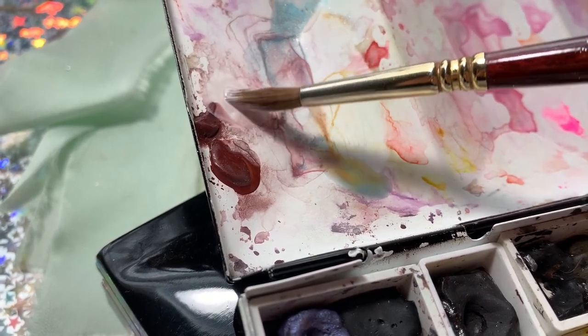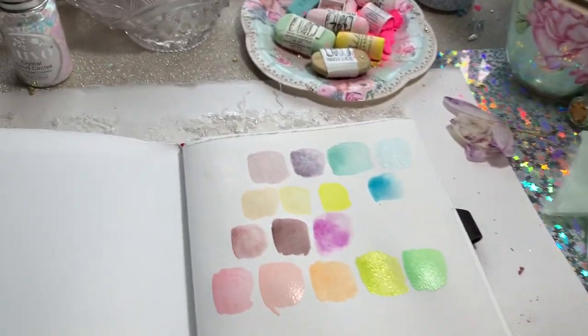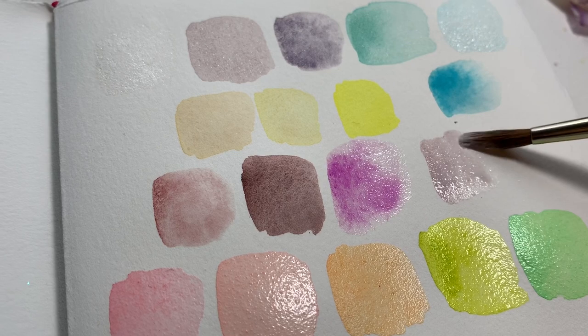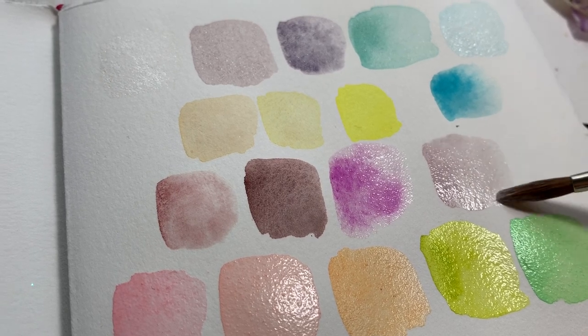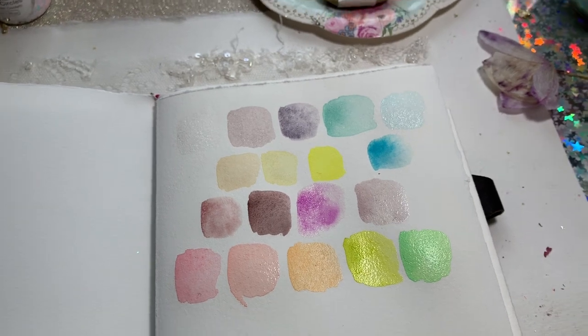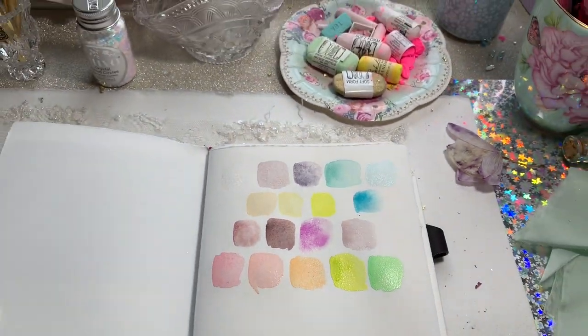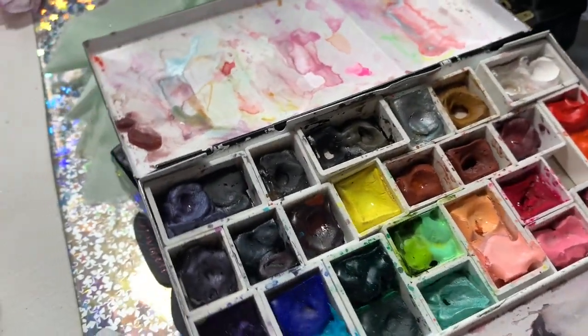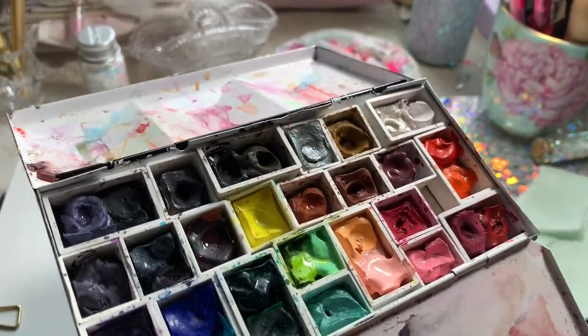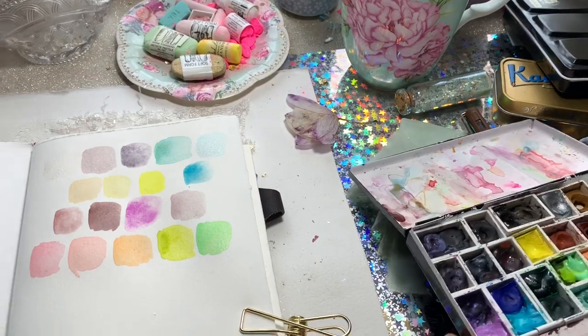So this is the Grumbacher Titanium White, and I'm mixing it there with the Caput Mortuum. So you can see you get this beautiful smoky pastel color. This is a really good shadow color, a soft shadow color. So whether it's in roses, whether it's in portraits, it's always in that palette.